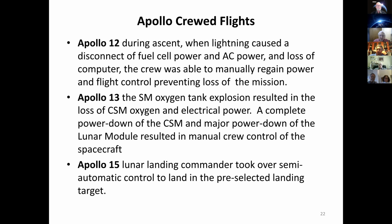Apollo 15. That was that one case I mentioned: he took over from automatic control because it wasn't bringing him into the pre-selected landing area. So he took over control for that reason. Next slide, please.